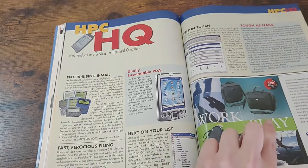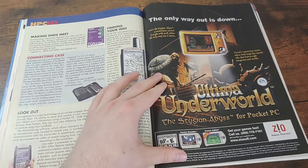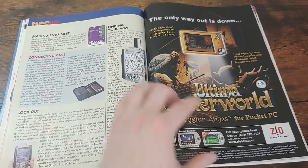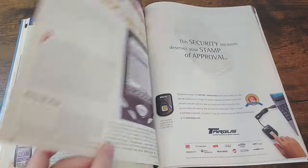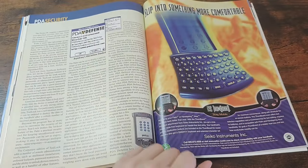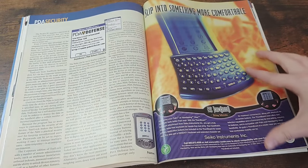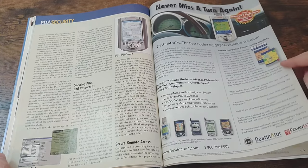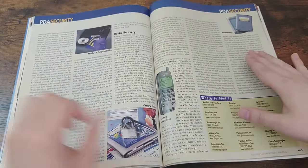We got some PDAs, some bags. This seems to be a game console or mobile. It's a little mobile game set or something. Some more wacky bubbly designs here. I'm not really that interested in PDAs, so sorry if I fly by these pretty fast.